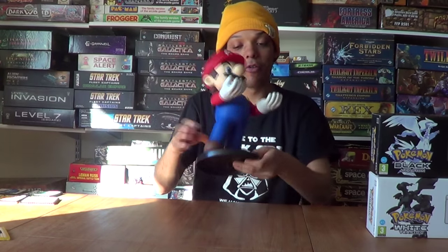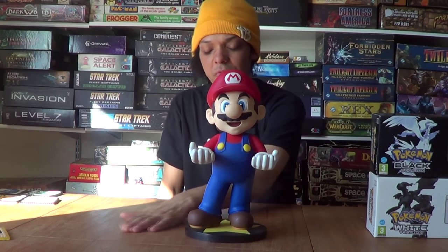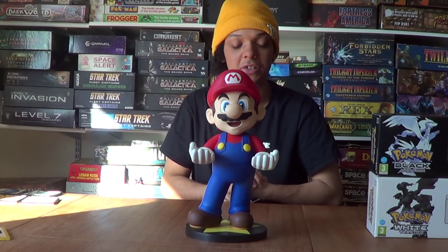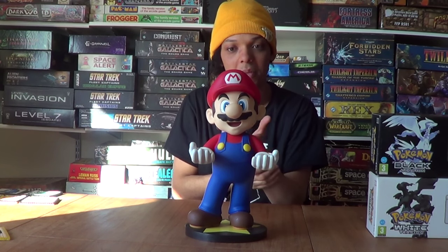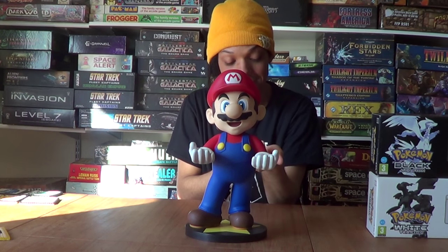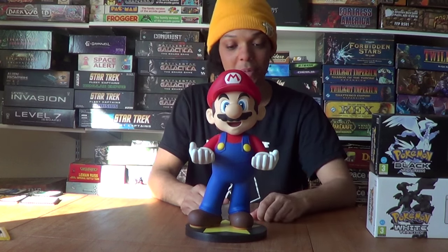I've got my little Mario DS holder as well. I won this on eBay, and how much did I win it for? It was probably about 15 quid and then £3 postage. But like I said, at the last convention, some guy was selling this for 3 quid, and I missed out on it. I'm like, oh, fuck's sake. Even though I purchased it before. But yeah, this is being greedy, really. But happy to pick up this dude, Mario.